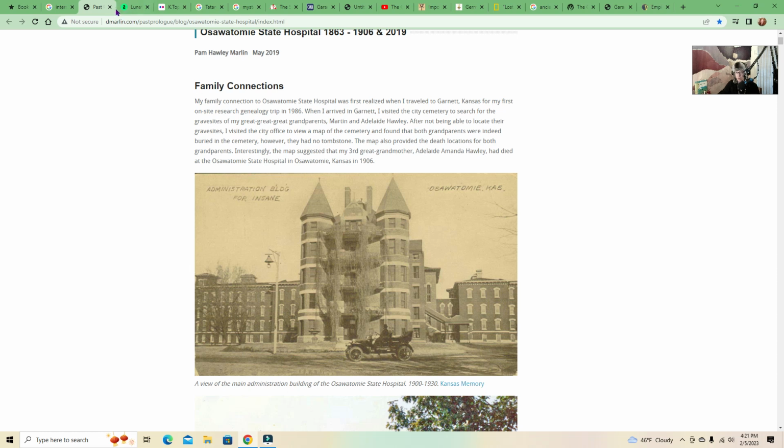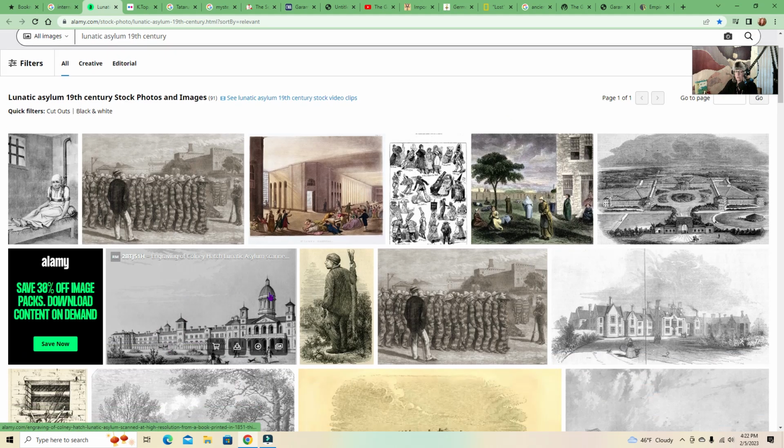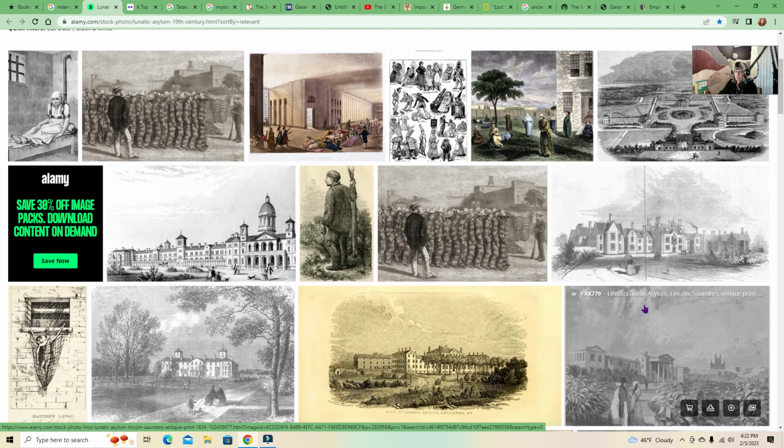This is a personal story. I'm going to include it in there, and it talks about this person's great-grandmother or great-grandpa who was in this particular insane asylum. But getting back to my point, where do you think that money went? Well, it went to the architects. It went to the people that built it. It went to the people that ran it. Getting a job at one of these places was considered a very cushy thing.